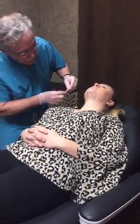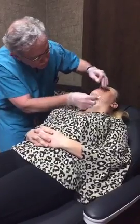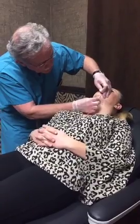Now the little spots that are outside of our mark, we don't want to inadvertently inject those. So if there's a little tattooed area just outside of our marks, we take that off with a little alcohol. We don't want these up here.